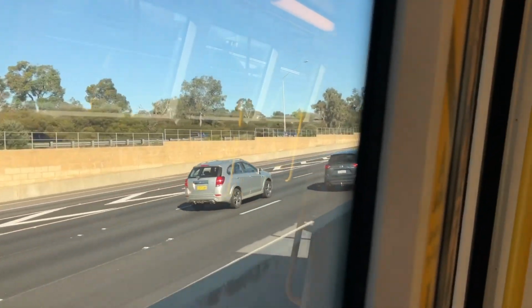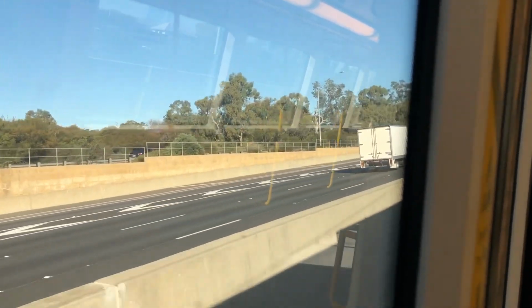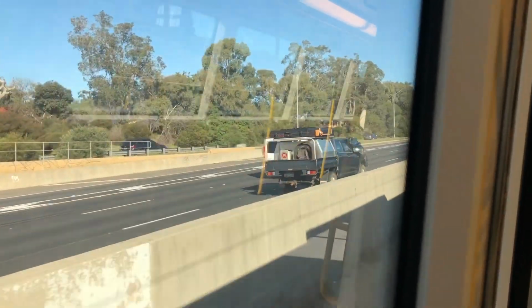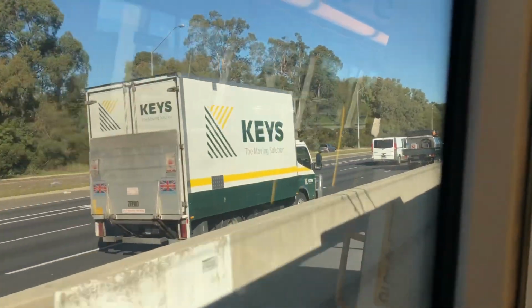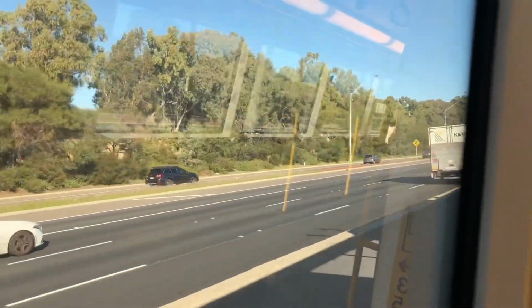Next station, Murdoch. Alight at Murdoch for Fiona Stanley Hospital and bus services to Murdoch University.